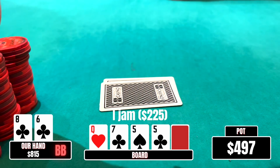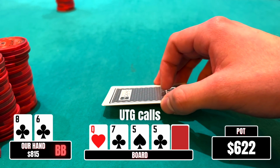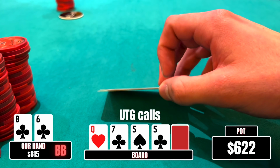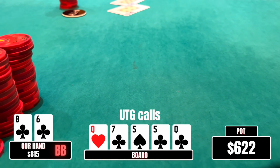Truthfully, a fold wouldn't be the worst thing in the world considering that we do have 8 high, but she does make the call. So we have a boatload of equity and we're off to see one more card. Praying that we see one of our outs, and it does come with the queen of clubs, but this is very worrisome considering that any queen or any 5 beats us with a full house.